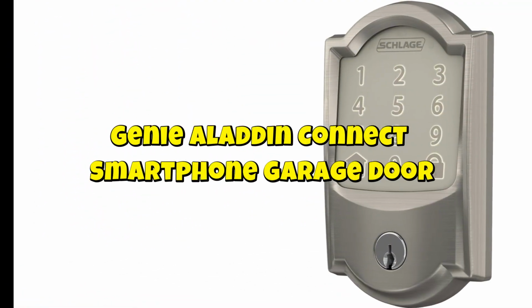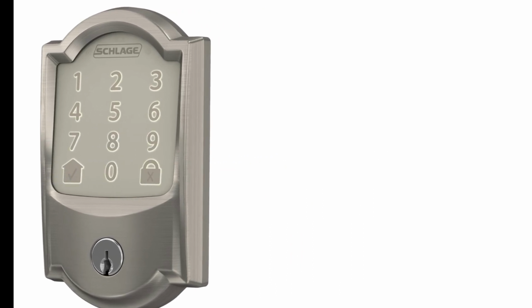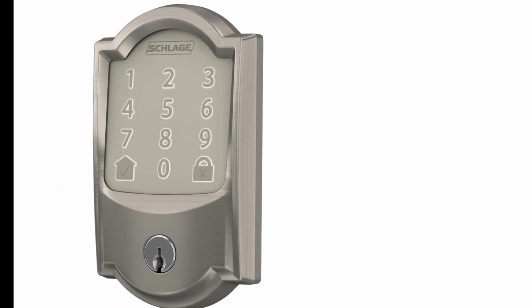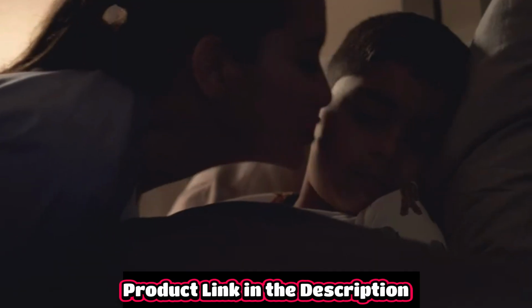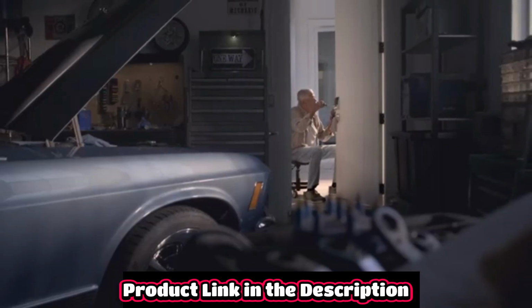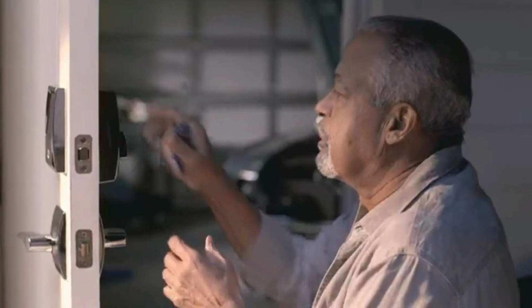Number 1. Genie Aladdin Connect Smartphone Garage Door Opener Monitor. Open and close your garage door from anywhere using your iPhone or Android device. Brand Genie. Color, monitor and control your garage door from anywhere. Material plastic. Style Aladdin Connect Kit. Item weight 16 ounces. Wi-Fi enabled garage door.